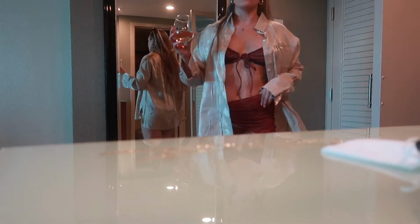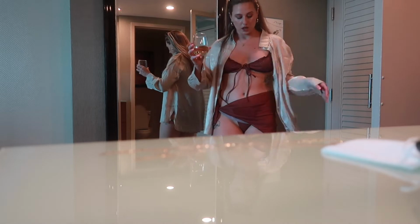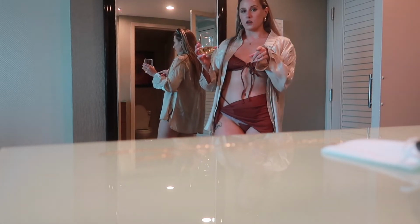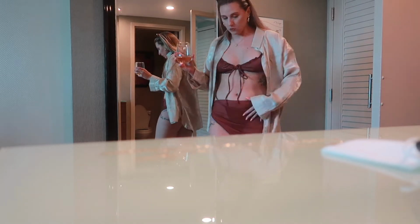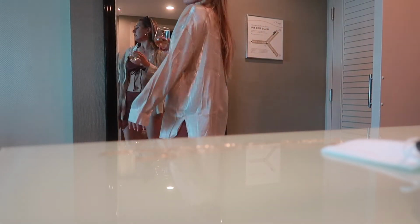It's not so good. So this is the full outfit. I'm gonna wear this oversized button-up from Shein that you guys saw in my haul. And then this comes with a little cover-up. So I'm gonna cover up the full front, and then this is long enough to cover up the butt.